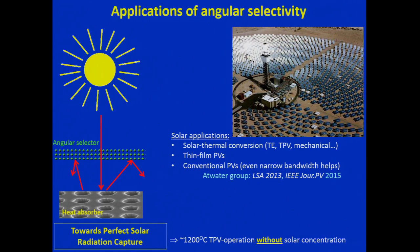For thin film photovoltaics, as you know, in a single pass you'll have just a little bit of absorption. This enables nearly perfect solar radiation capture, so it's useful there. And recently it's been realized it's also useful in many conventional photovoltaics, especially direct bandgap photovoltaics, where most of your losses are due to radiative recombination, and this exactly solves that problem also. That's explained in works by the Atwater Group. So let me show you something that we did recently in order to address this problem.